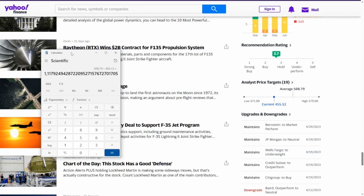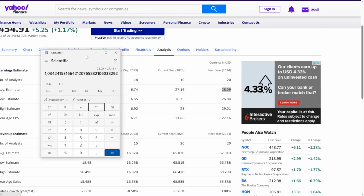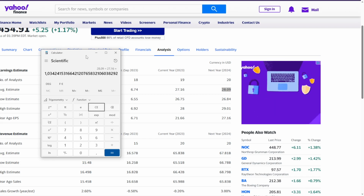around 12%. Now let's take another angle. Here are next year's earnings per share estimates from 20 analysts. So they predict that on average the company will be bringing $20.09, and comparing it to this year's result, that is an increase for next year of 3.4%. So all in all, analysts do expect at least a modest earnings and price growth from around 3 to 12%.